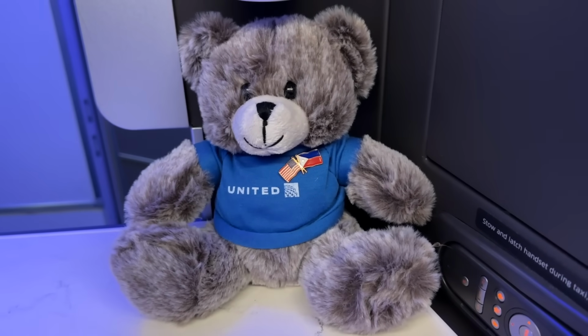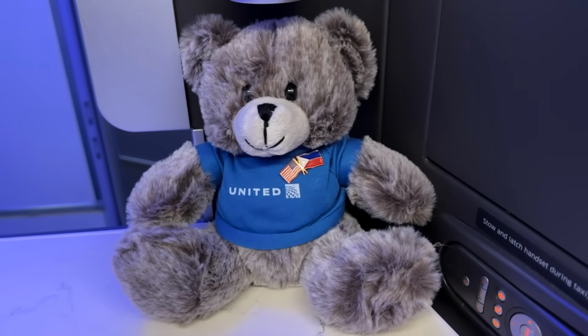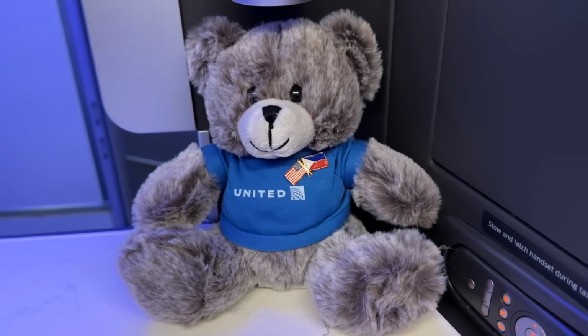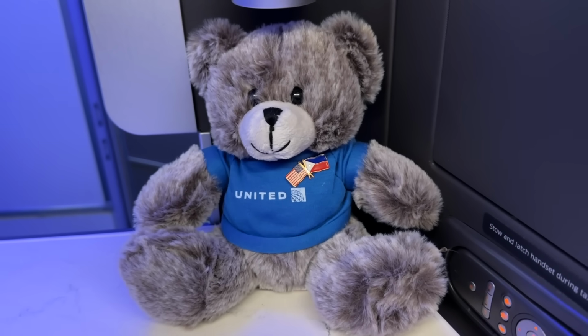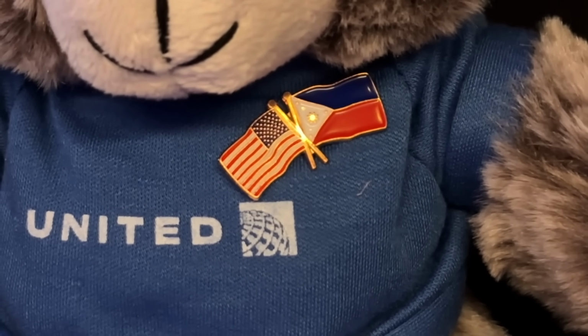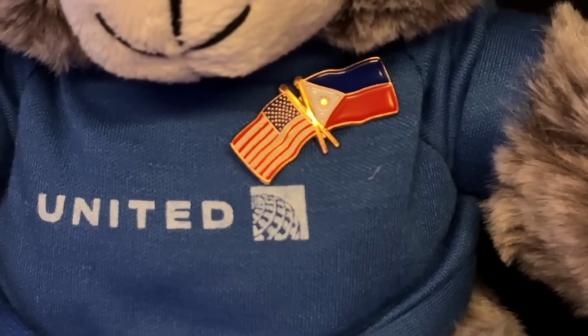We also got a Polaris bear. These used to be found on certain Polaris flights when Polaris first rolled out, then disappeared and there was a weird black market for them on eBay. Now they're given out on most prestigious flights. It also came with a flag pin, exciting because they ran out of these pins supposedly before boarding.